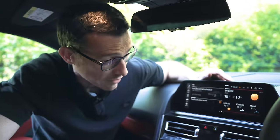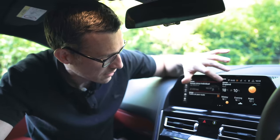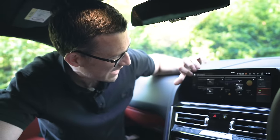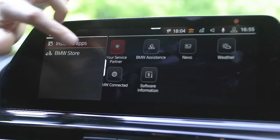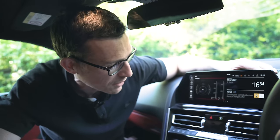Pointless. If I'm totally honest, I've hardly used any of the features of the iDrive system. The way you can move the tiles around, customize it, I've never bothered doing that, just like I haven't bothered on my phone either. Another thing I haven't done is explore the menus that deeply. I just use the basic functions, as most people probably do. There's things like apps and weather and internet connectivity and Wi-Fi hotspot, but no, I've not used those at all, and I doubt I ever would.